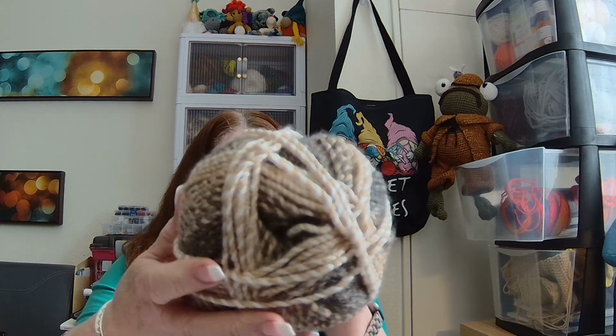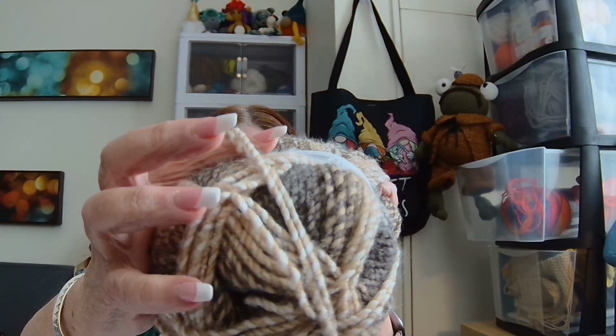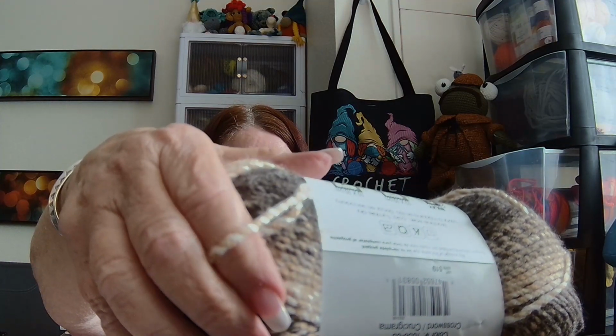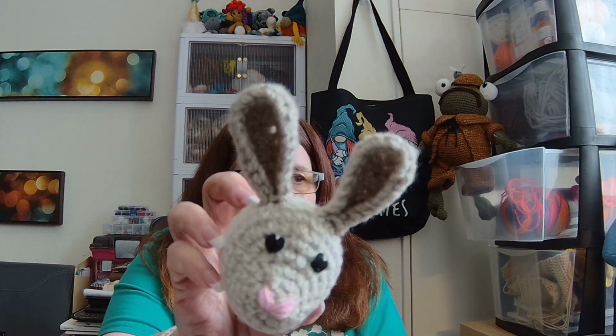But folks, this stuff is soft, and as you can see, you can see just a little tiny bit of a halo. But believe me, it is a true 5-weight. It just really, really is. Now, when I started pulling this out, it was in a very light color, and it's not showing here. So all I have made at the moment is his little head.